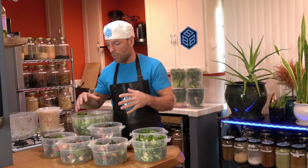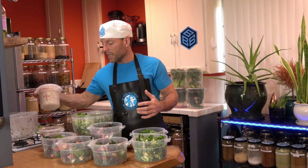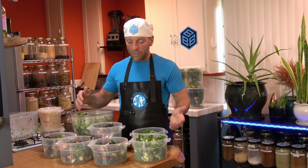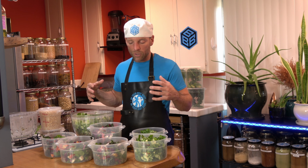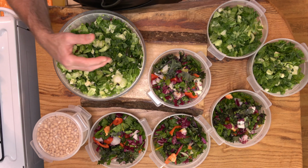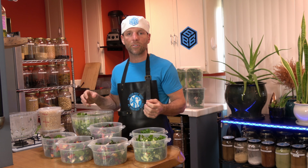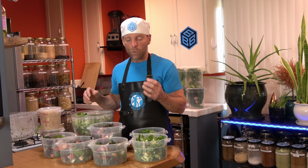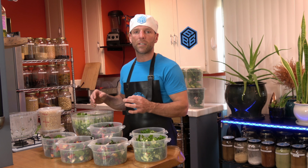All right, guys, you saw it. We chopped it up, we cleaned it up, we're prepping these bowls. They have their grains, they have their beans. These salads look incredible. You can see the vibrant colors: the greens, the reds, the purples, the yellows, the oranges. All those colors have a huge impact on the body. Those pigments have nutrients, a particular kind of nutrient that gives that color that the body needs.